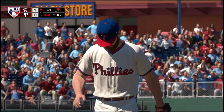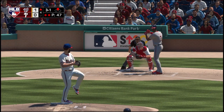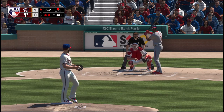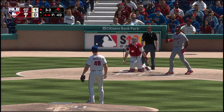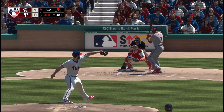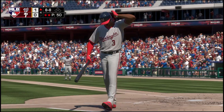3-1 the count now. It'll be interesting if he comes in the zone aggressively again here. With the base open, he doesn't have to. And the count will be full. Out of the stretch, the 3-2 home. Swing and a miss for strike 3. Pulled the string on him that time in the inning.